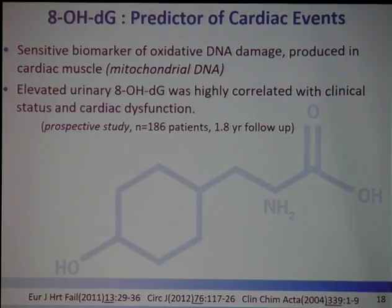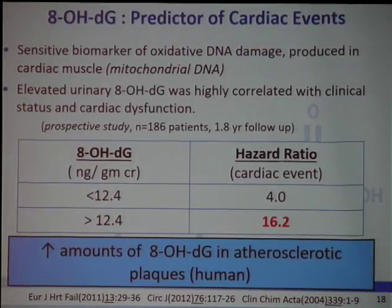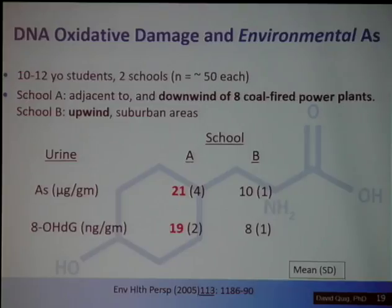In fact, in a prospective study of 186 patients, they were studied for almost 2 years, 1.8 years. What they found was that after the 1.8 years, the individuals that had the elevated 8-hydroxy, for which they used a cutoff of 12.4, had 4 times the hazard ratio for an actual cardiac event. Also, very importantly, elevated levels of 8-hydroxy-DG have been isolated from atherosclerotic plaques from humans. So a significant factor even with cardiovascular disease as well as cancer.